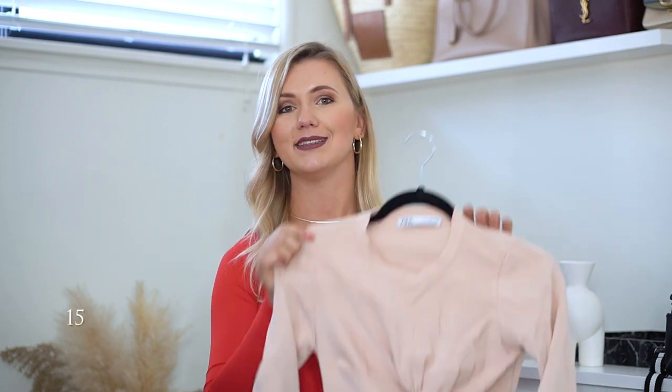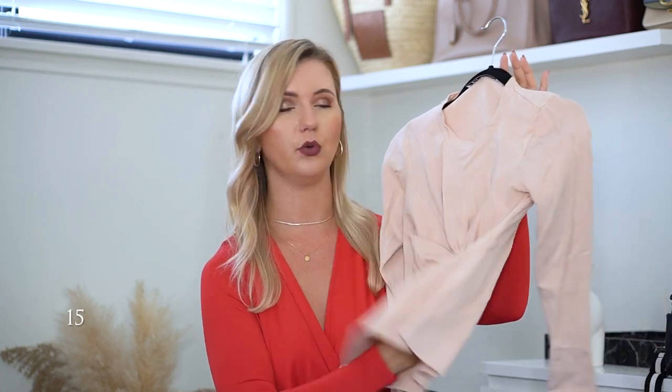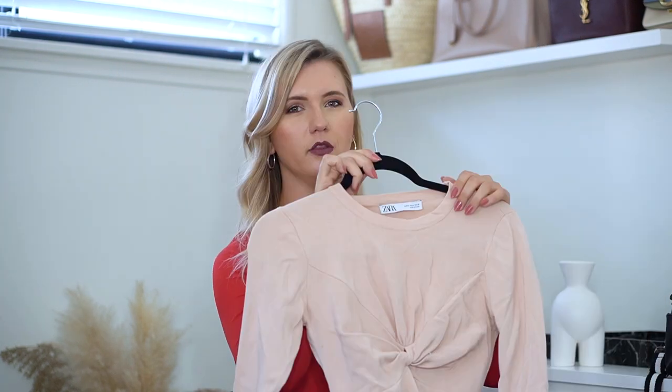And of course, during this time of the year, I'm starting to wear my sweaters, but I'm not going to show you anything really heavy, because normally during fall I start wearing my thinner sweaters. In this case I wanted to show you this one from Zara. I got it last year or even two years ago. I really like this blush color and it's pretty simple, but it has this detailing on the front that makes it a little bit different.